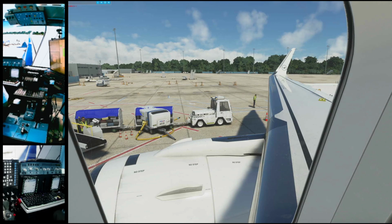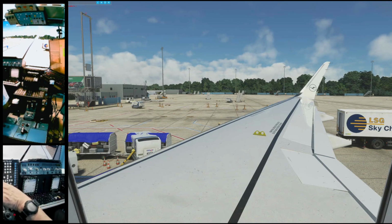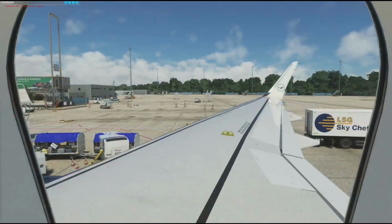So there's some music playing, and then also some people buckling their seat belts, and yeah, this is a very nice kind of sound. It's cool, these new features.